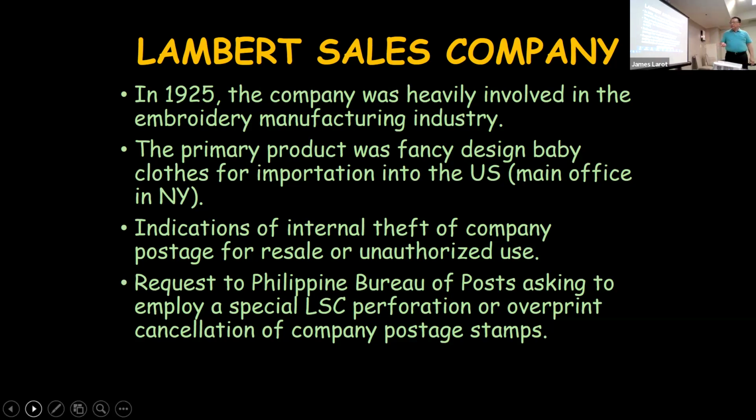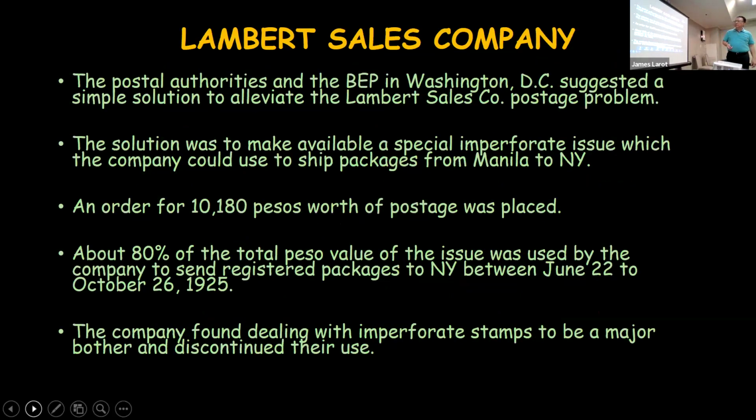yeah, there's some loss of stamps. So there's the stamp stock and they tried to ask the Bureau of Post to do some overprint, but the Philippine Bureau of Post said, no way. We won't do those overprinting anymore. We can sell you the imperf stamps. Next slide, please.